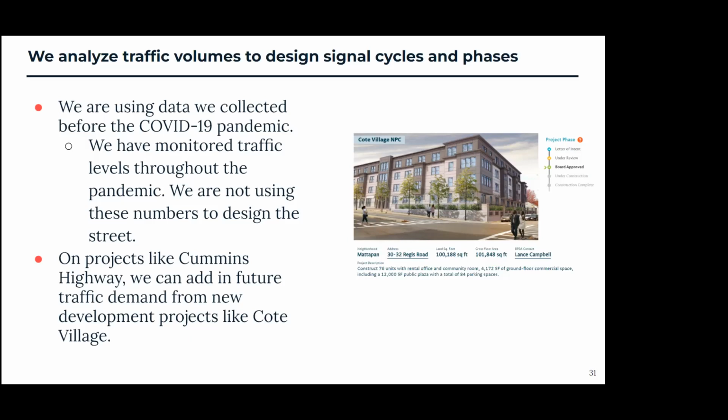On projects like Cummins Highway, we can add in what we know as approved or pre-approved developments in the area, such as the Cody Village. So we can take that development and the things that we can analyze and expect from that development and incorporate that into the future expectations for traffic demand. Next slide, please.